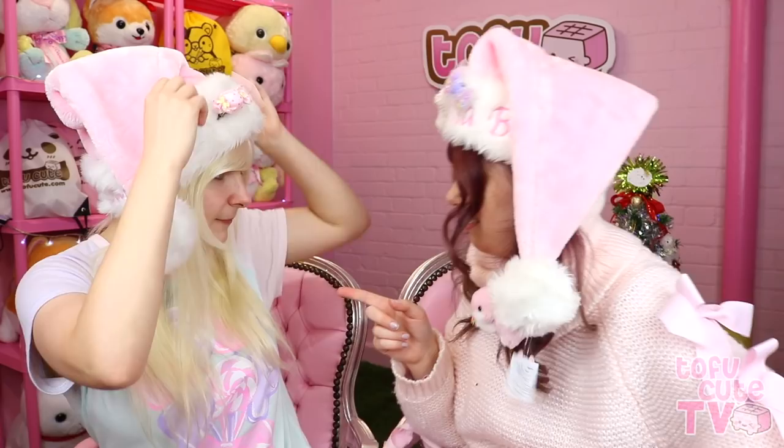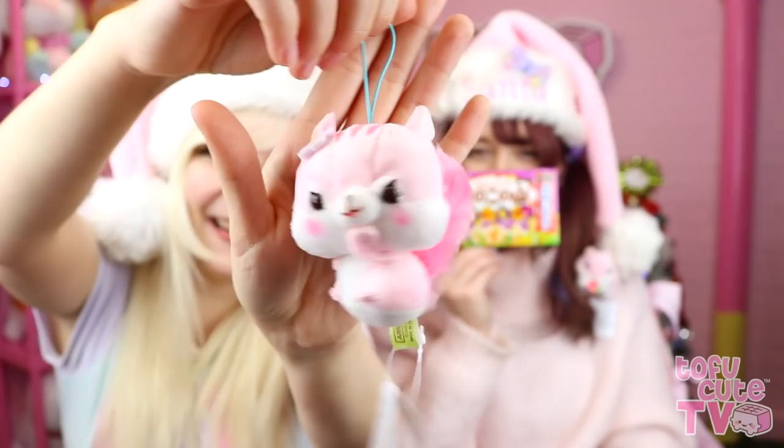I have one last thing, and so do you. Should we do it at the same time? Yes. Okay, ready? Three, two, one. Ooh, that's so cute. I love the little flower on the top. The bigger ones squeak when you squeeze their tails.